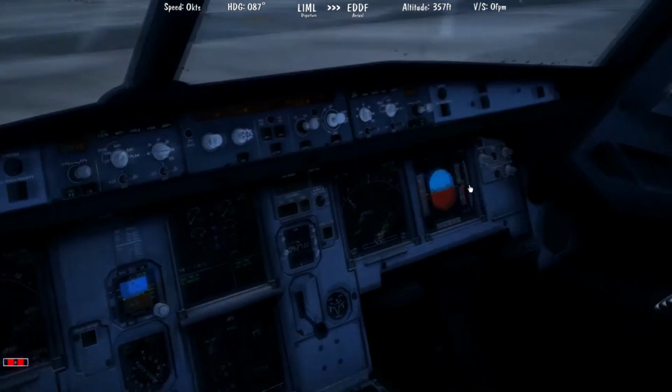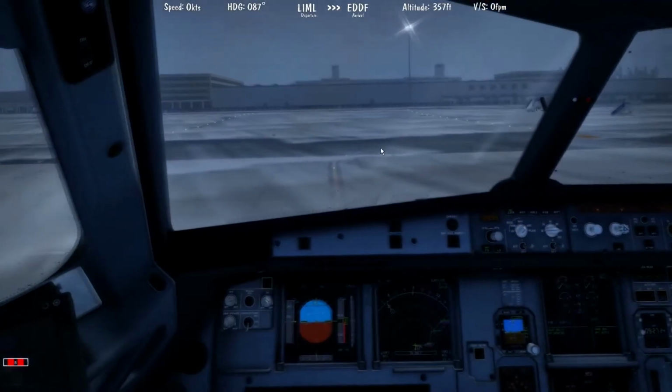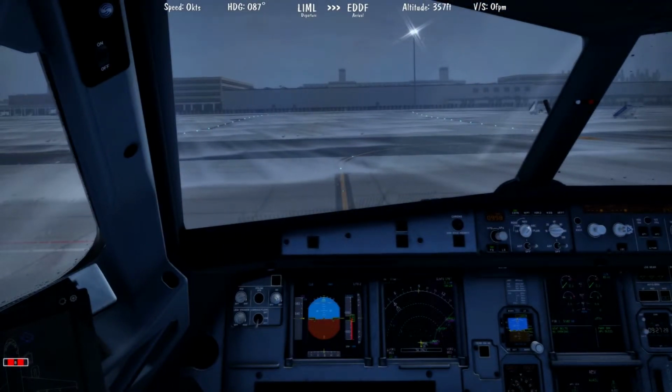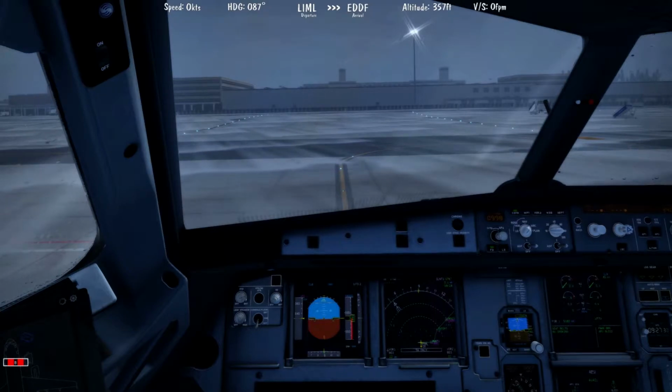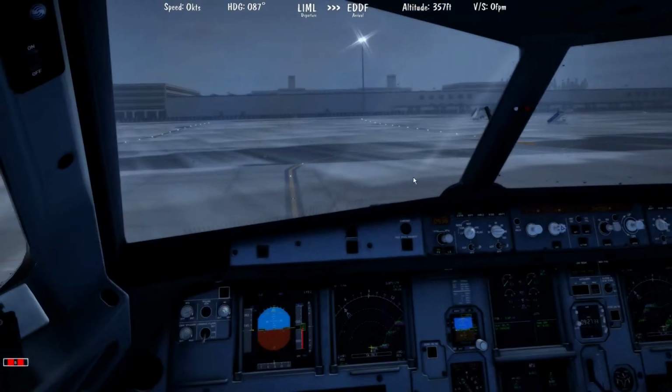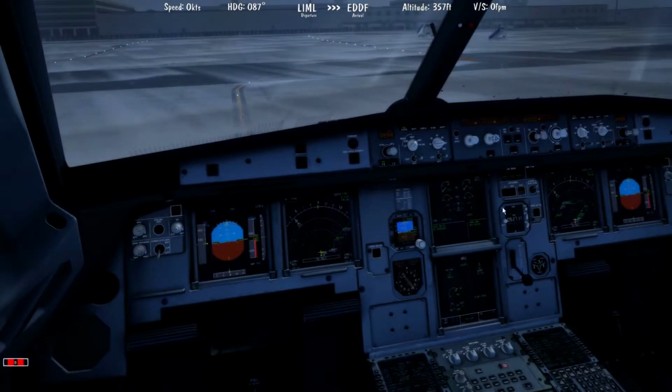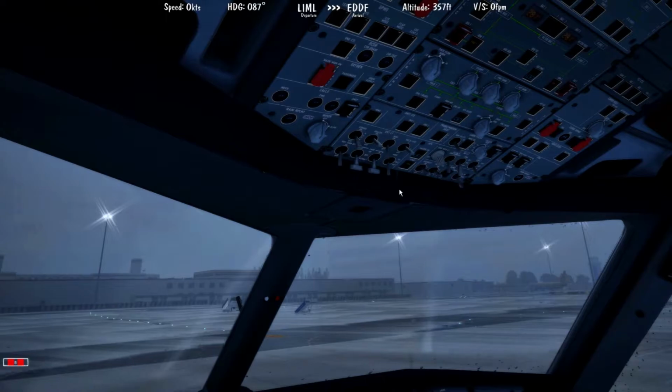It's a pretty interesting departure out of here. Looking at the route. And our scheduled departure timing is in about 8 minutes, so we're still quite early. It is at 9:35 Zulu, so the clock is right there if you need a reference.